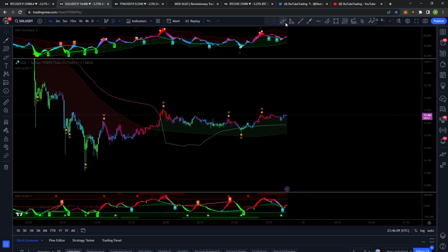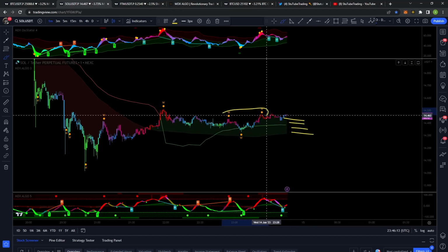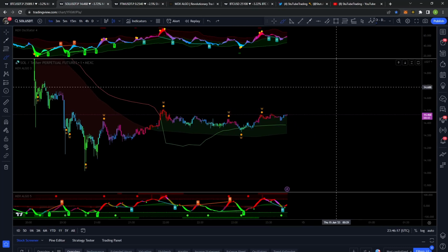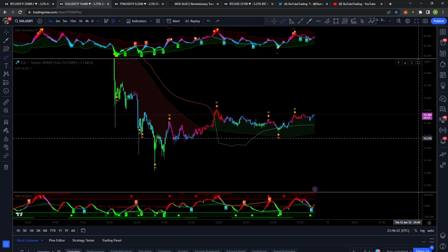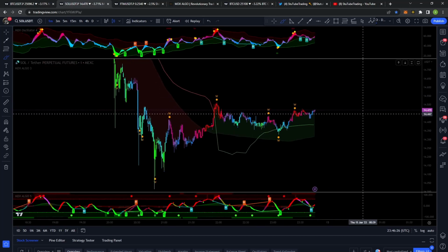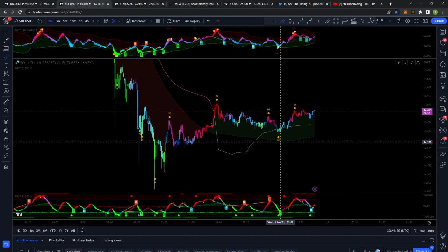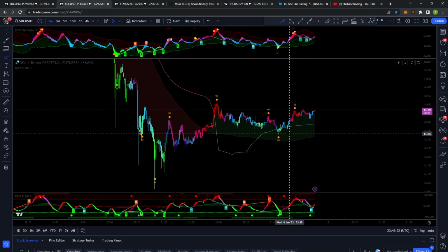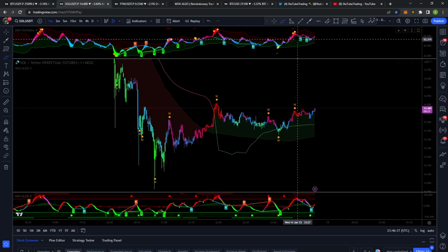I'm tempted to ladder in a bit of a long at this level, just because of this potential reversal here, but I'm just not quite ready at this level. I'm probably going to regret this. To me, it looks like it does have a bunch of support, but I'd like to see us pull deeper into this green box just to get a tighter stop loss. Like I said, might end up regretting that.